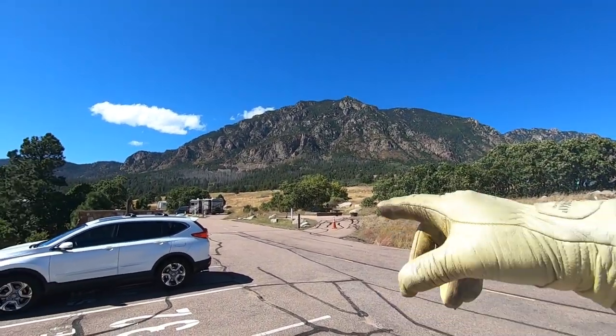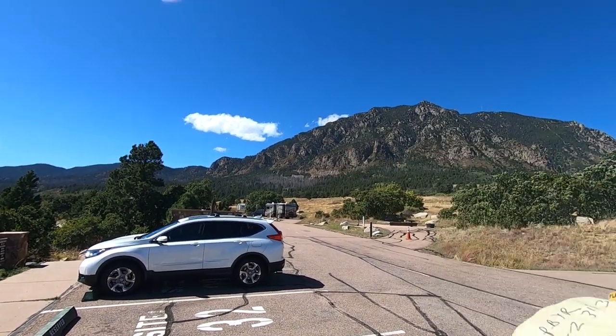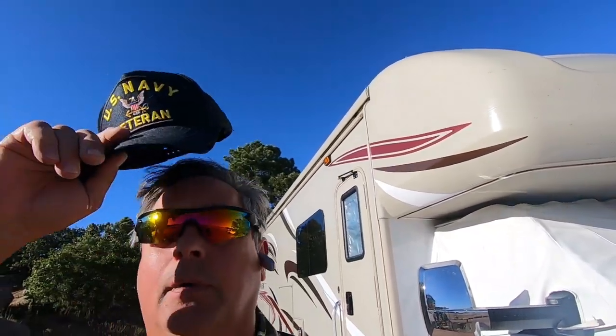I don't know how well it's going to show up, but that's the entrance to the NORAD facility. Cheyenne Mountain Air Force Base is what it's called now, but it was originally built as NORAD. The movie War Games. Right there. It is just so windy. Barely keep my hat on most of the time.